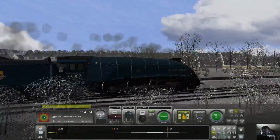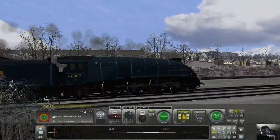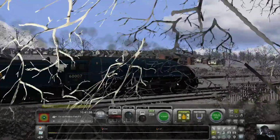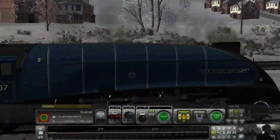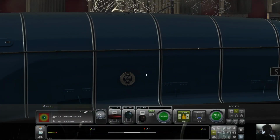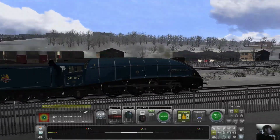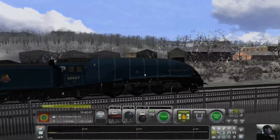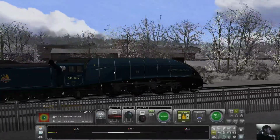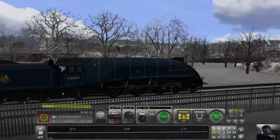Right, so now Gresley is the holder of the post-war steam record speed of 105 miles per hour, as you can see. As with Mallard's record, this was descending. She gained that record on 23rd of May 1959.